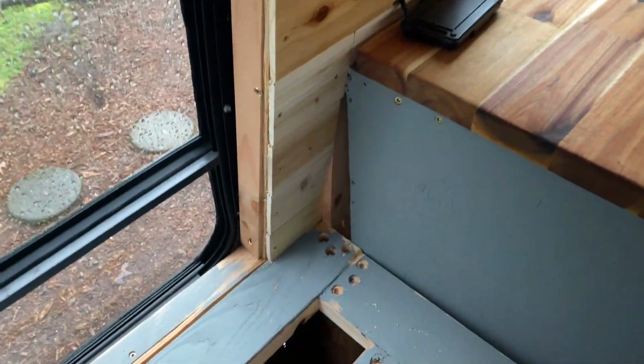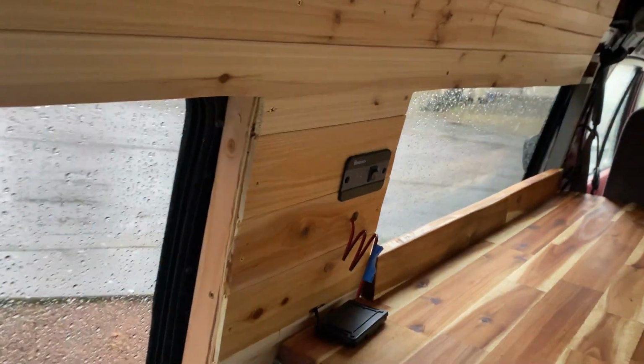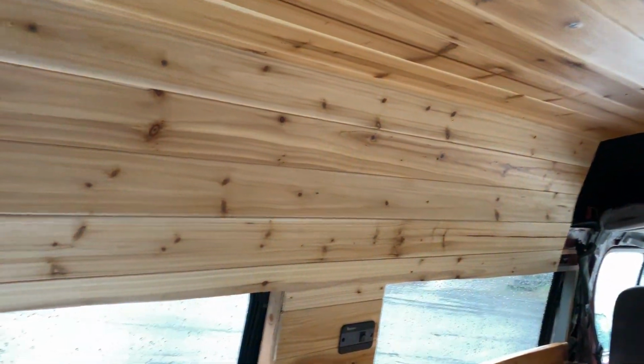Yesterday when I turned the camera off, I was kind of just creating all these small little cuts to fill in the holes and edges. So as you can see, we just have cedar covering up all that plywood.